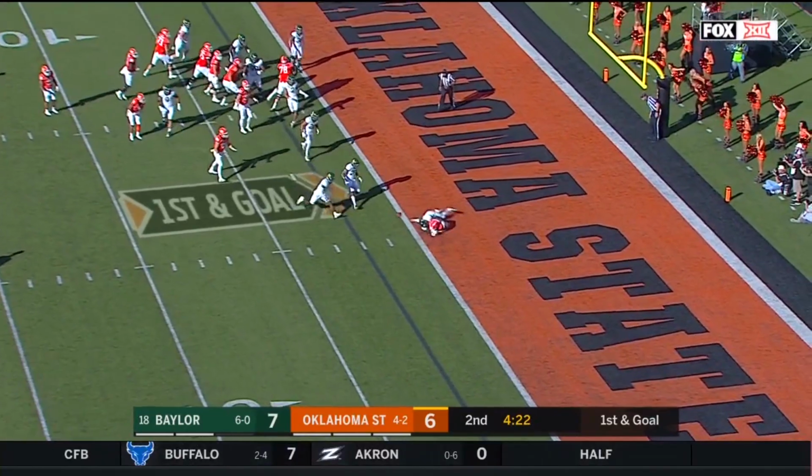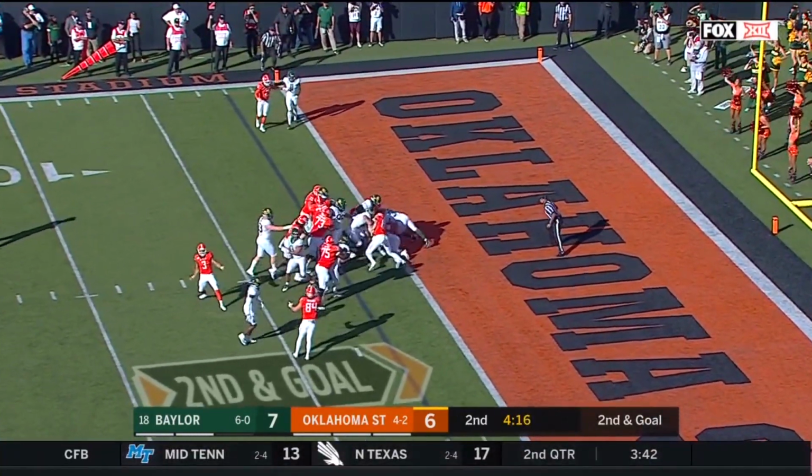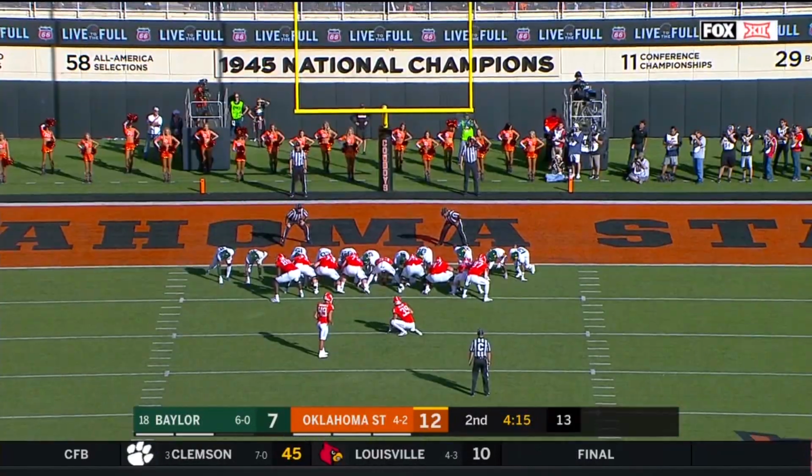From the knock. 1st and goal. Quick slam. Good job. Chuba. Good. Chuba. Touchdown. Lynch.